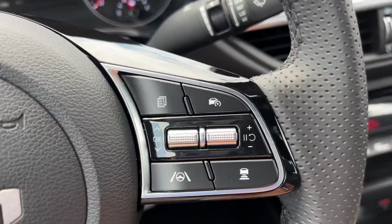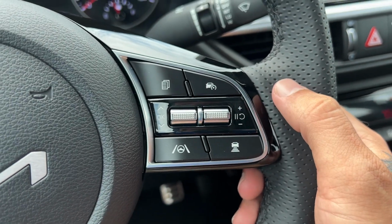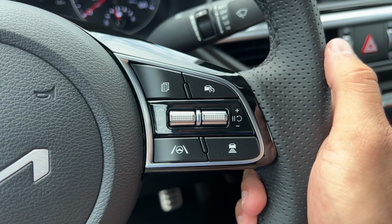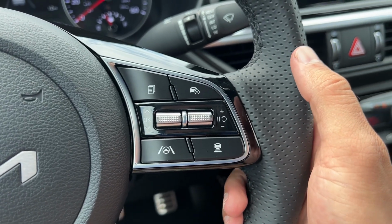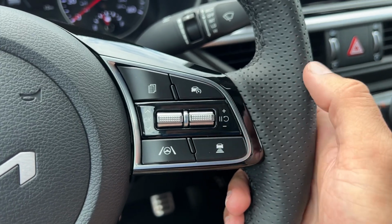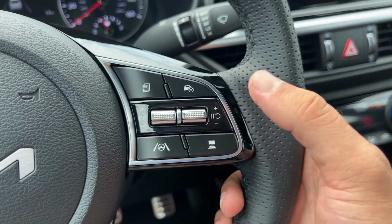What we also have going on over here is going to be cruise control. So the way this system works is you just need to get to your preferred speed and hit the cruise button, and it's going to automatically turn on. And then from there, you can accelerate, decelerate, pause, or resume, and you can choose 4 different following distances for the Forte to maintain on the highway.